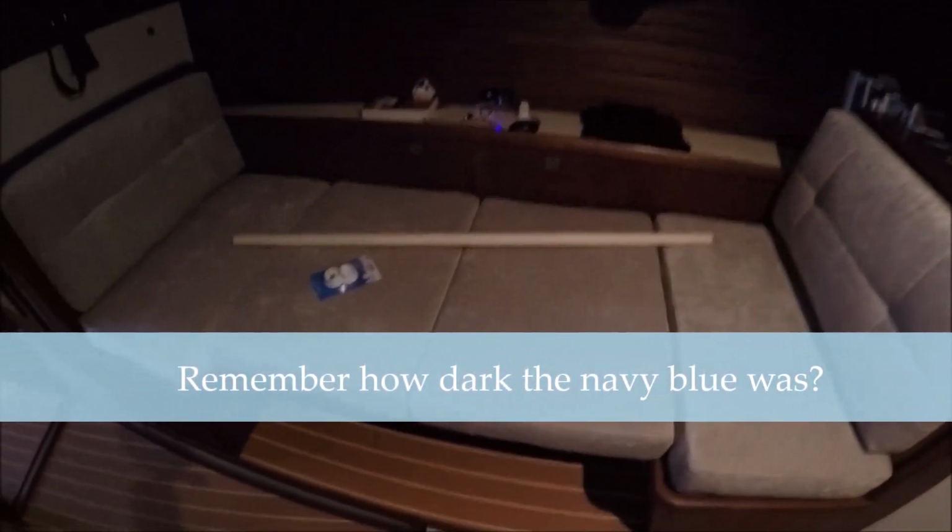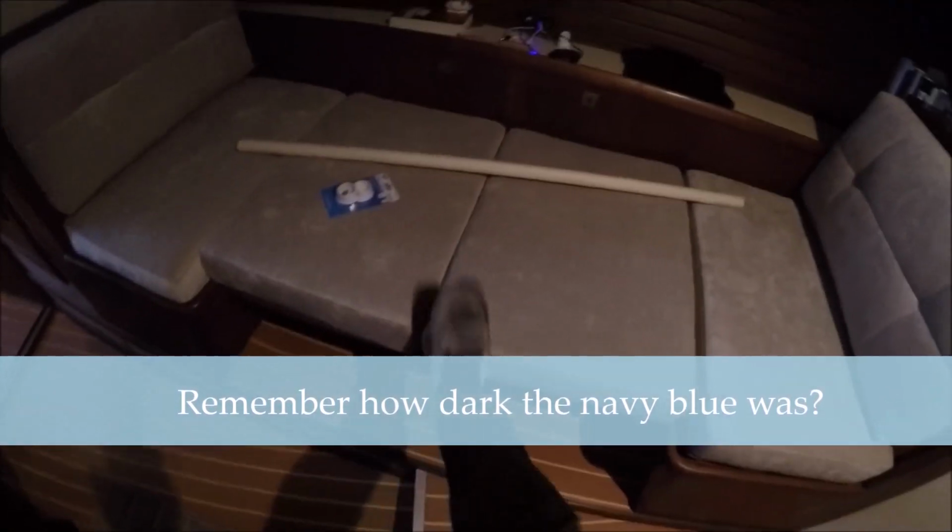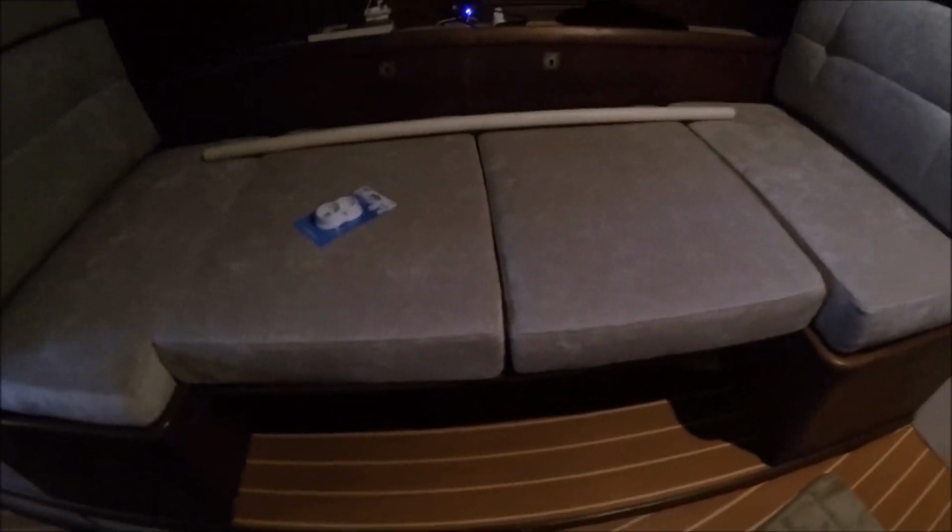I'll go down here, turn some lights on as I go so you can see, and try to get a few lights on back here. May not be able to, but get enough anyway to see. So this is where the table had been, and now you can see we've got the cushions, and these will have the front put in here.